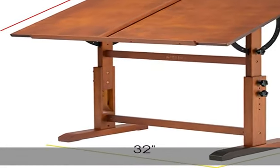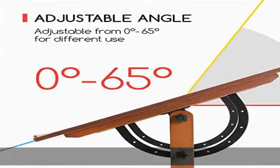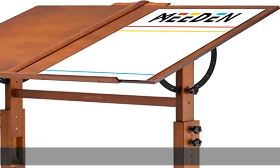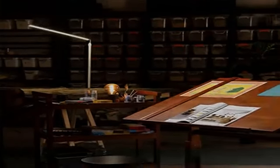Rich usage scenarios. With a compatible adjustable stool, whether it is a studio for science and engineering, art, writing, or reading, and whether you are into drawing, crafting, drafting, or writing, it fits all.